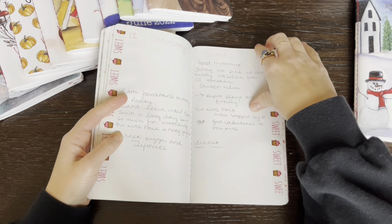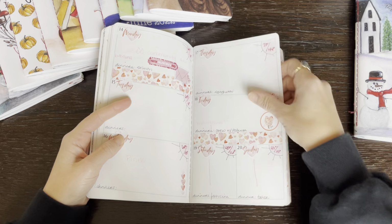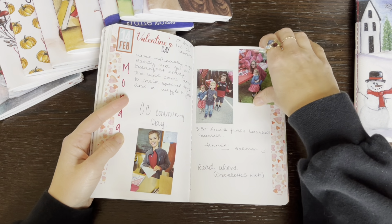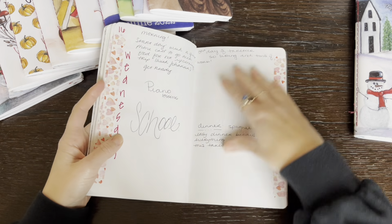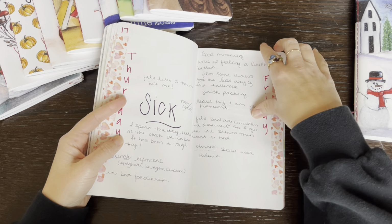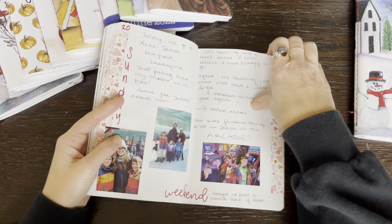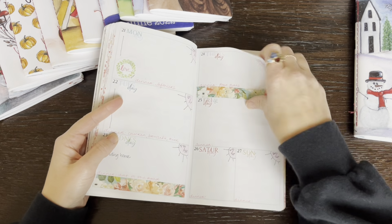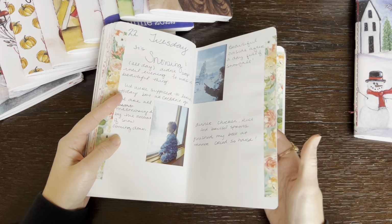And, you know, blank pages do not bum me out. I am totally okay with that. There's a lot of pages here. I got sick in February, so there wasn't too much going on.